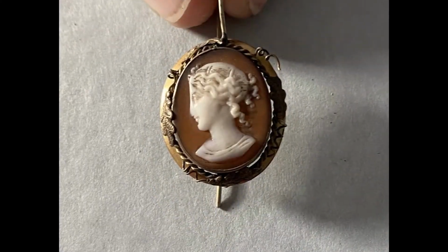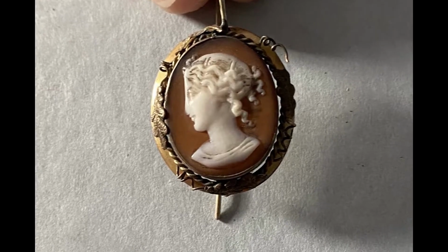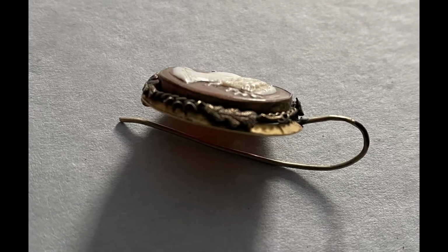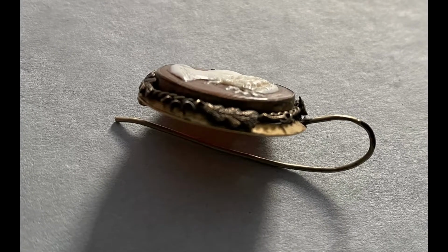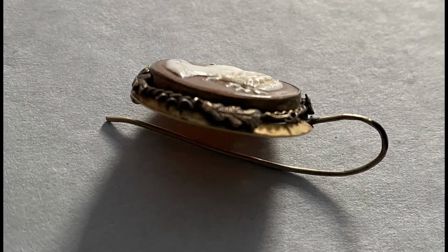The second cameo is one of a set of earrings. It is set in gold and has leaves and vines surrounding the cameo. The earring is also for pierced ears, which helps us date it to the mid-1800s. Both cameos are in great condition.